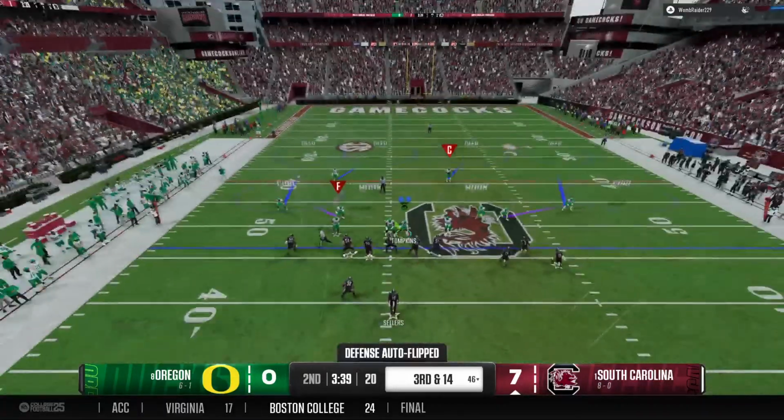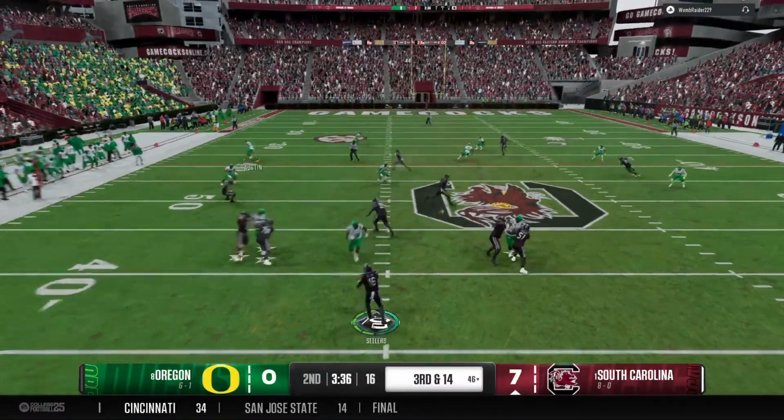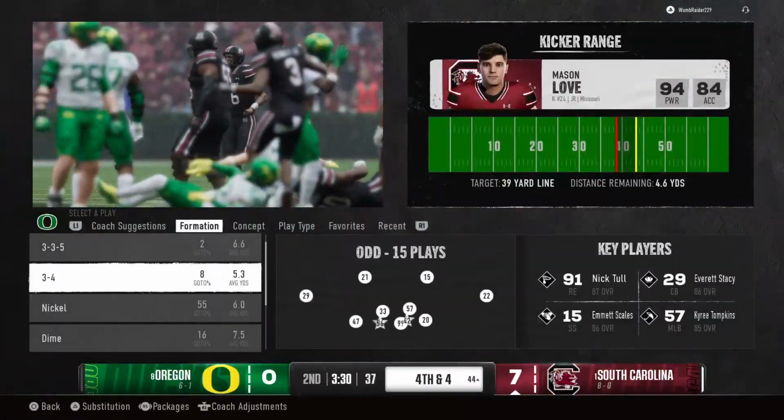Offense has been in reverse here. Now a long way to go to convert this third down. Here's the snap. Quarterback drops back. Caught over the middle. It's Smith. He stopped short of the marker, so it's fourth down now.